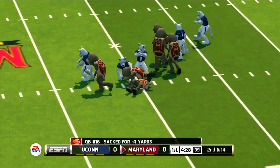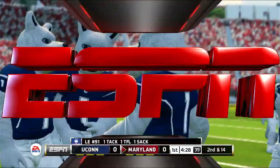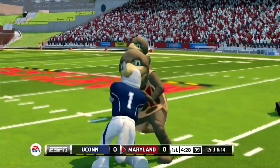Tries to scramble, but he's sacked. I think that one's on the offensive line. They've got to do a better job of holding their blocks, or else this quarterback's going to be pulling turf out of his face mask all game.